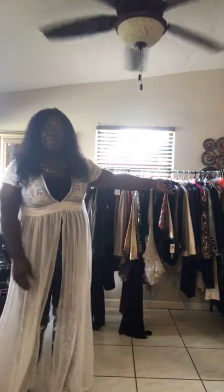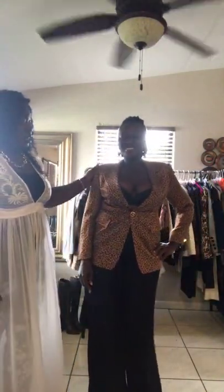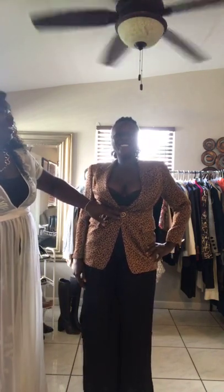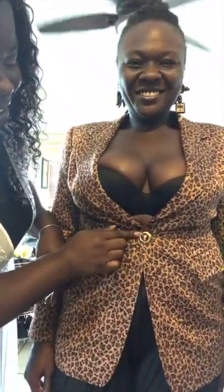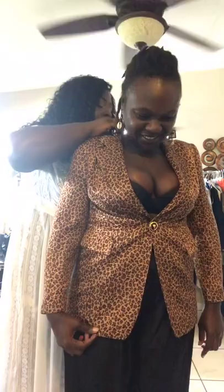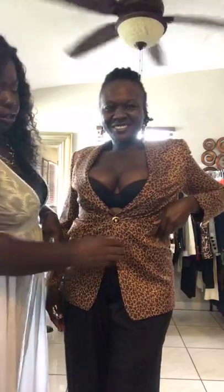Next up, we have my beautiful friend. This is a vintage Escada jacket with all original buttons. If you could come a little bit closer so they can see the buttons. It has like a cheetah head. Super cute. This is a size, I believe this is 38. No, this is a 40. This is size 40. It has pockets in the front.